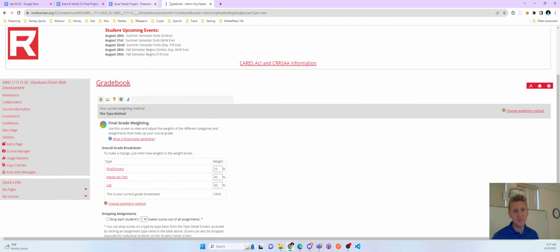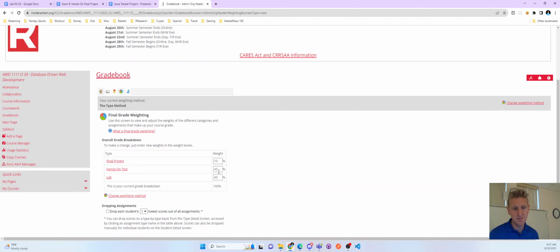We reviewed this information in the first week of the semester, but you can see here that our grade breakdown is hands-on tests are worth 45% of the grade, your labs are worth 45% of the grade, and the final project is worth 10% of the grade. So that's the weighting. In other words, if you have a 100% in this class and you do not do the final project, you're going to end up with a 90. You could be sitting at the perfect A and you end up with a solid B. So it's worth enough. You definitely want to complete this assignment.